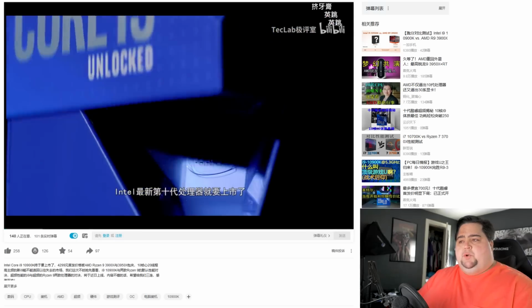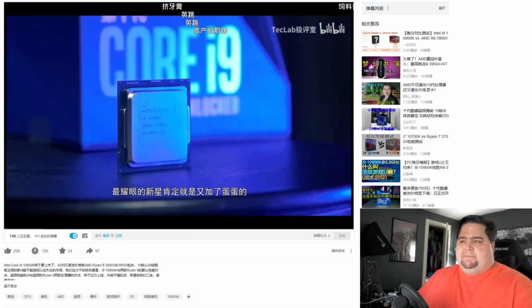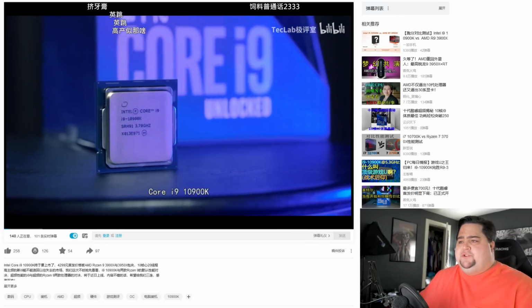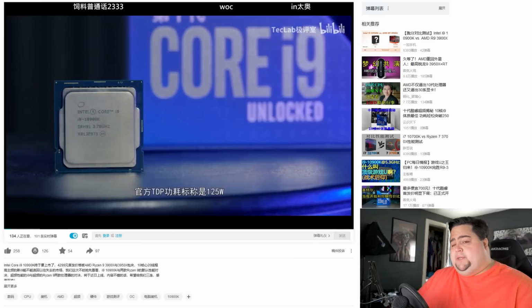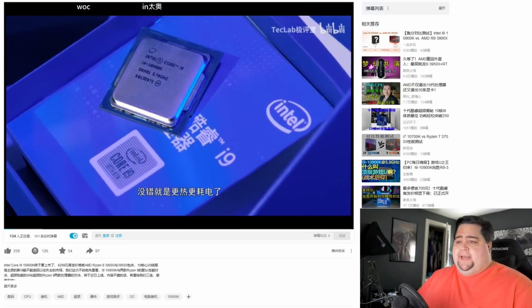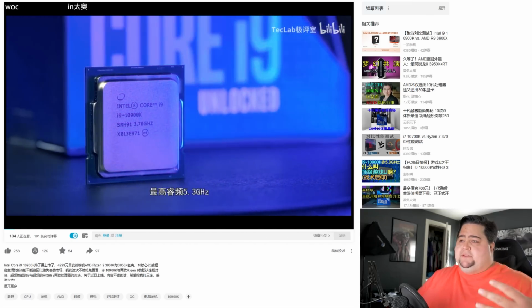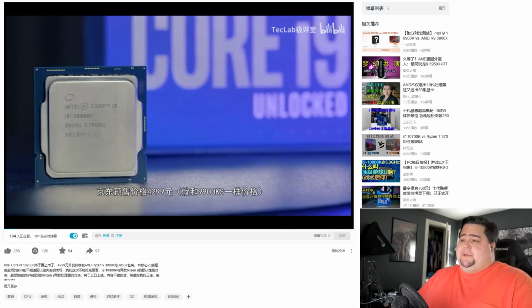So the source of these benchmarks was found over on an Asian website by the name of Bilibili, which is sort of a Chinese version of YouTube, by the channel known as Tech Lab, where it appears he got an early retail sample of the 10900K. So this has not come from Intel, which means it very likely has not been cherry-picked or anything like that. So it appears to be completely legitimate.